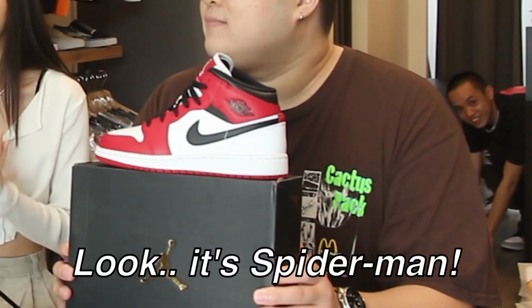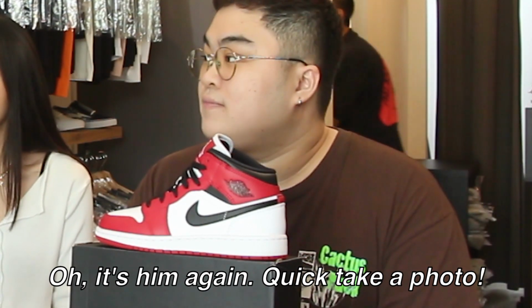And red is also not very difficult to pair with. It can go with almost everything. A lot of people associate the red and white as classic Jordan colors lah. Chicago colors. So, recommend? Thumbs up. Thumbs up.